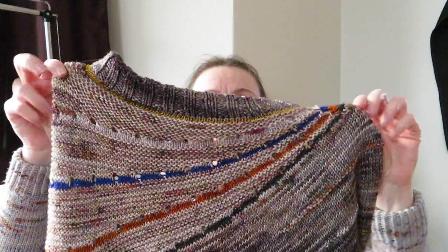I am going to take out the rib and make it just a little bit longer. Because of the short row shaping here at the top, I felt that when I moved around, you know, just as you do during the day, it went up a little bit, and I didn't want to make it super long, but I think it's a little bit too short for me. So I am gonna take out the bottom rib and knit it a little bit longer and then do another rib. I think it's gonna fit me better and I'm gonna be happier with it.